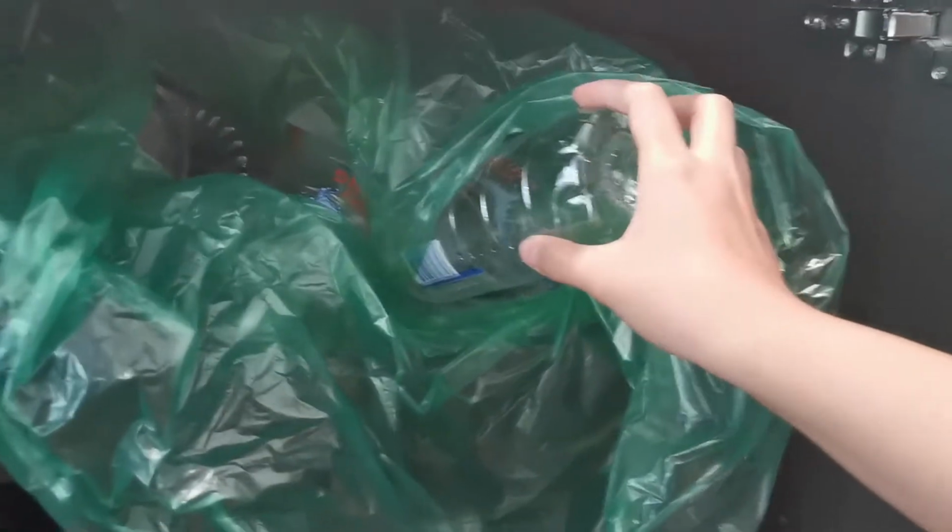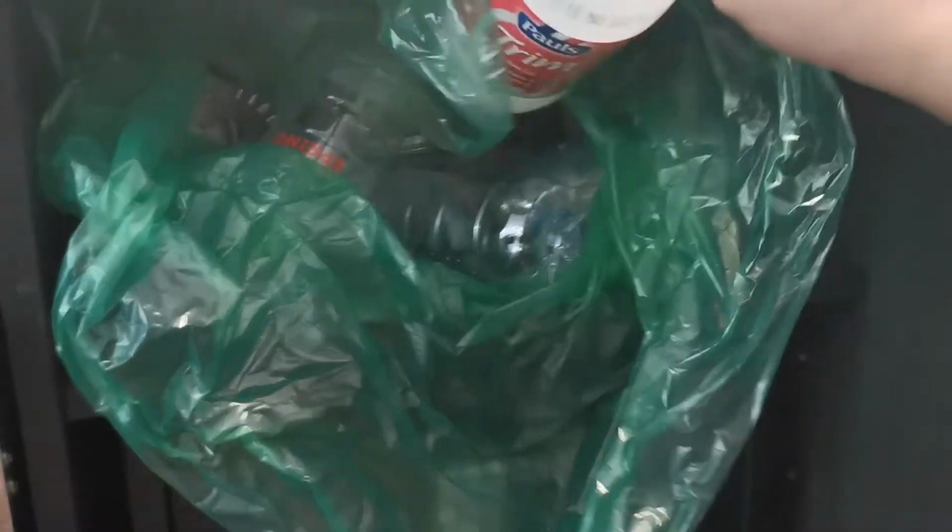So for all my bottles of water, I put them in here. And I also have the liter of milk that I've just consumed. And the Coca-Cola cans are all in there as well. So I'm just keeping it there and saving it all.